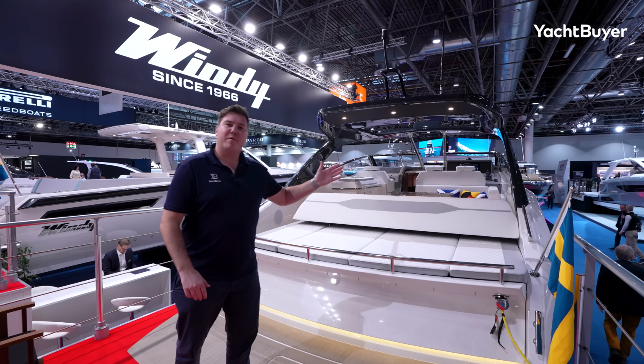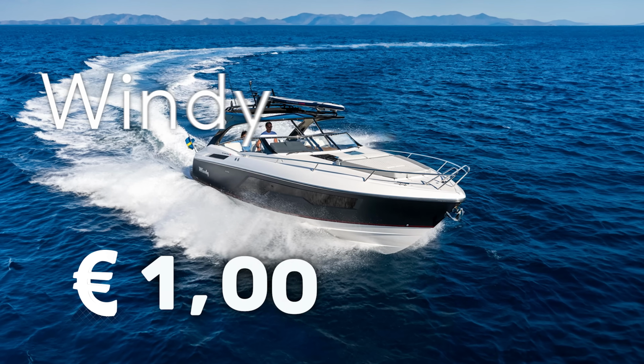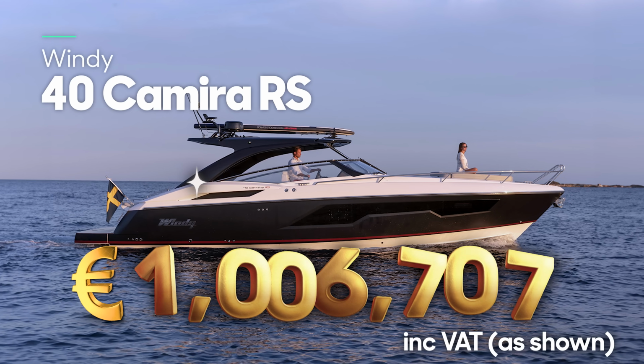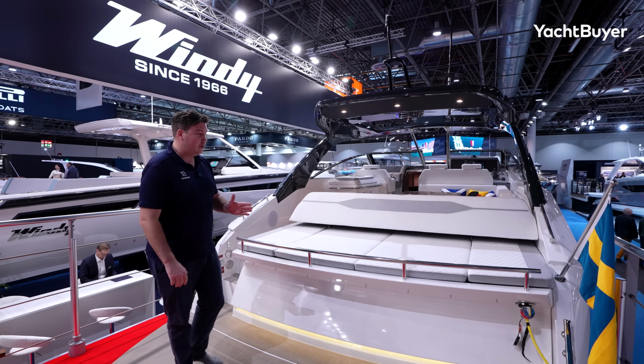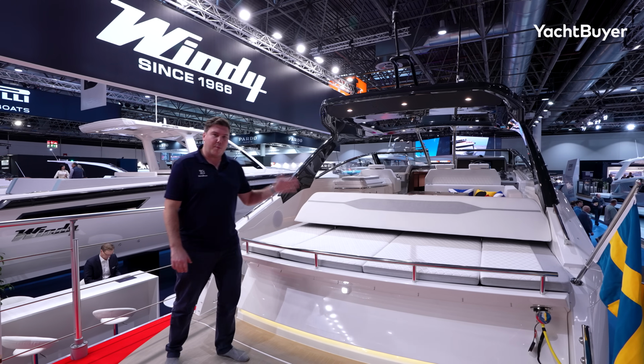How about a high-performance Scandinavian sports cruiser? This is the Windy 40 Camira RS. It's the smallest boat that Windy are building in Sweden. The smaller ones are built in Poland, and this is a proper cruising machine.